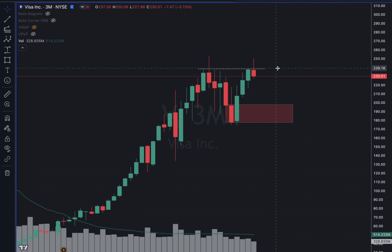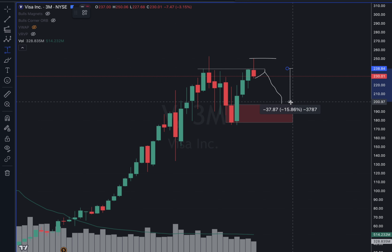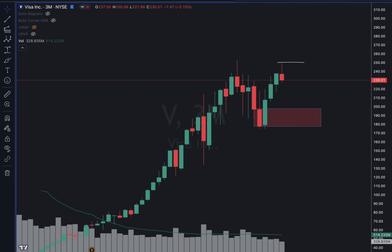So again, watching this 240 level. If we do get a retest of this level, I will try to play a multi-month short swing on this one with the stops at 250, only 10-point shorts with the reward of almost 40-point short on this one. So definitely on a high watch list.